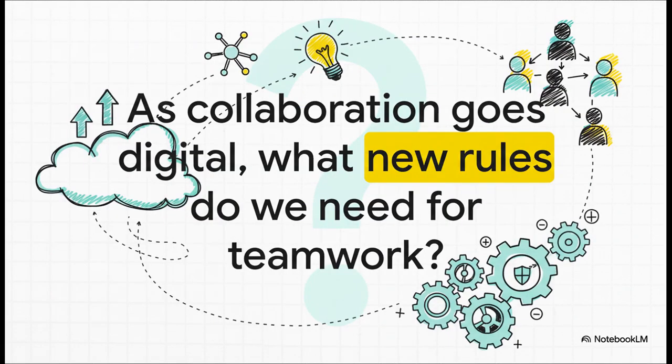You see, this big shift to digital collaboration is so much more than just a change in tools. It's a fundamental change in how we work together. And that leaves us with a really important question to think about. As our offices and our projects all move online, what new rules, what new etiquette, what new skills do we all need to build truly effective digital teams?